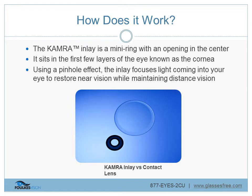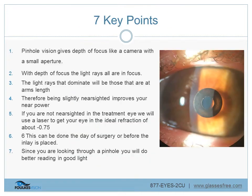Those are there to allow oxygen and nutrients to pass through the device so that the cornea will remain happy above it. The cornea gets its nutrients from the internal fluid that's inside your eye and from oxygen that's on the surface. So we don't want to interfere with that process, and the KAMRA has been designed to do that. It's also very, very thin, about 5 microns thick. So it doesn't cause any curvature change in your cornea. It's leaving the curvature exactly as it was.